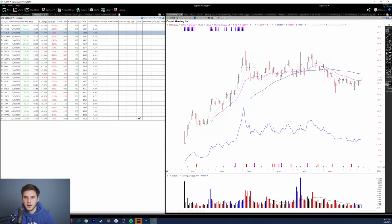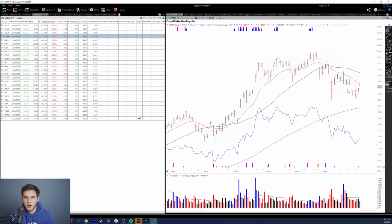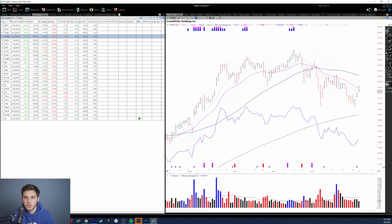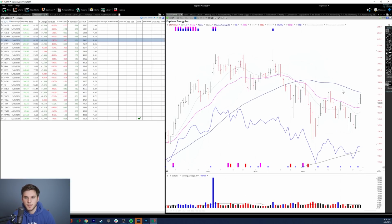This definitely needs a little bit of time as it forms out the potential right side of this base here and approaches the 50 SMA. This is a very key level. CrowdStrike also right at the 21 EMA. It was rejected on Friday. We'll see what happens. Definitely needs a little bit more time.